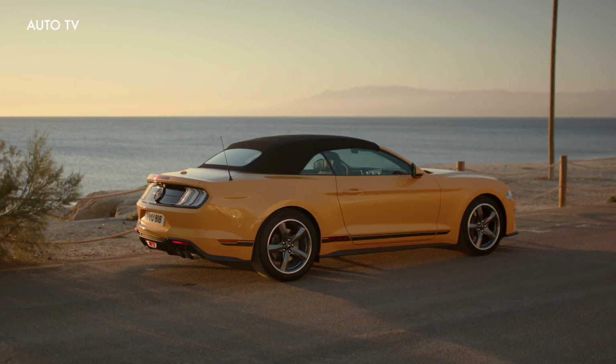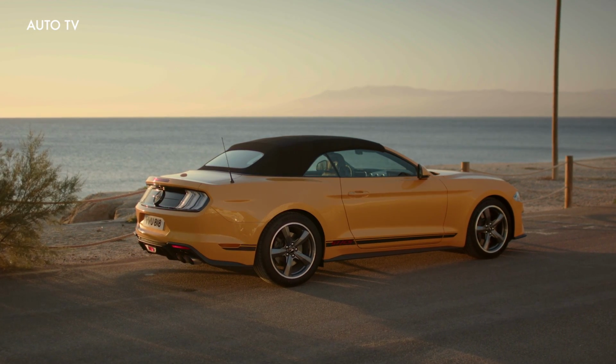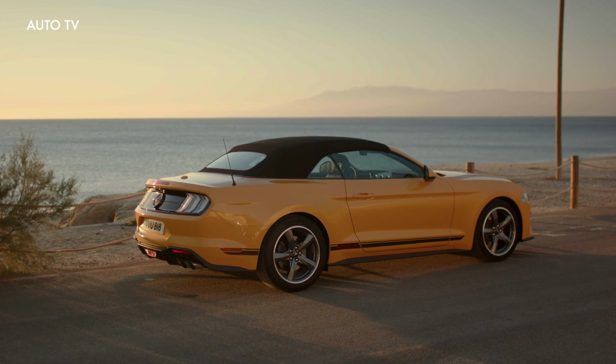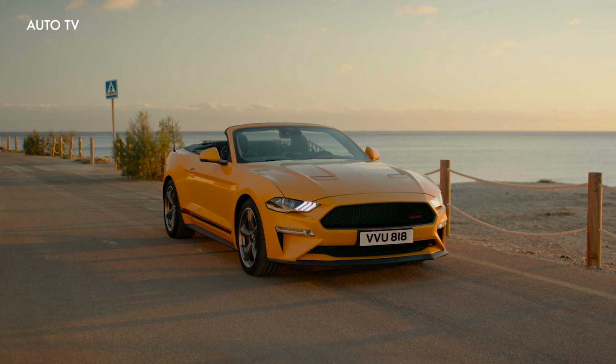Just like the Mustang Bullitt, the new Special Edition open-top comes with a standard limited slip differential. Optionally available is the MagnaRide suspension system, which adapts automatically to the driving conditions.